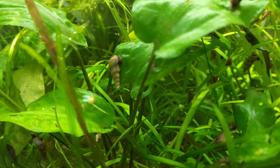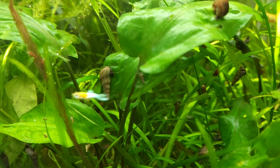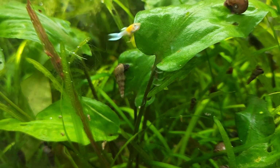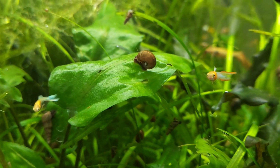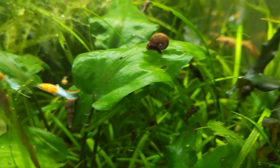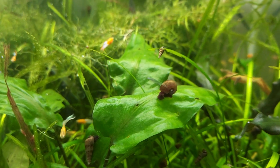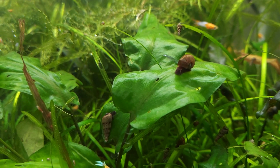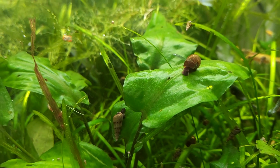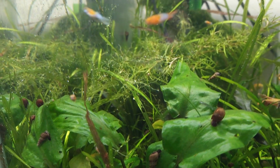Not sure why the females are the only ones affected, but it does affect them. But the little males are gorgeous. That's a young male there. That's what they look like once they get some age to them. See, they also got the red tips at the end there. Super cool fish though. Love them.